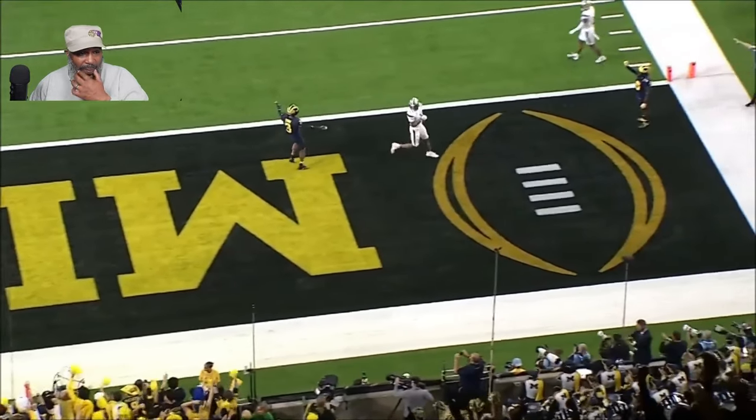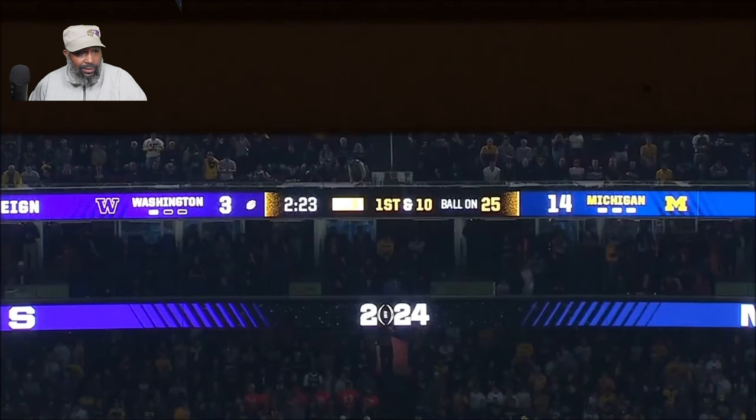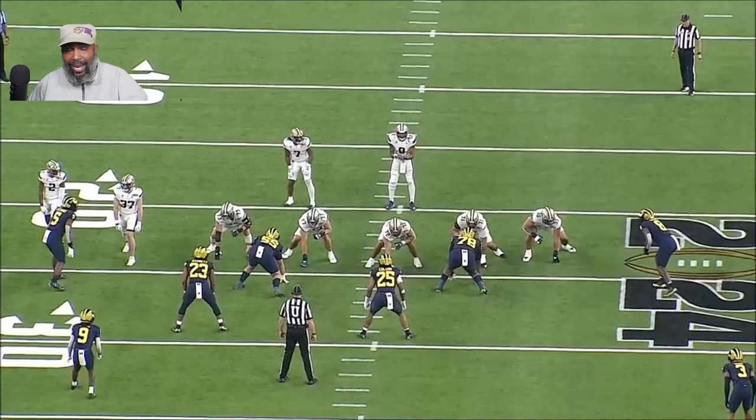That's a good rep. And again, they kind of got dominated this game versus Michigan. So that's why I wanted to watch this game, to see the good and the bad and show you guys the good and the bad.